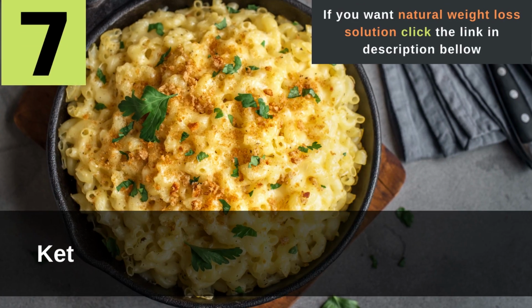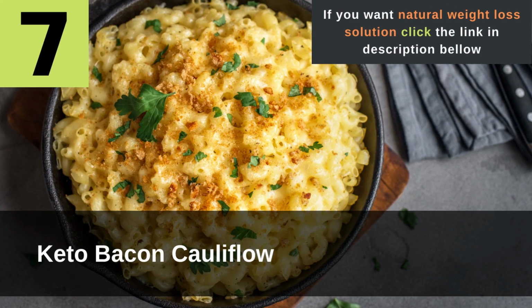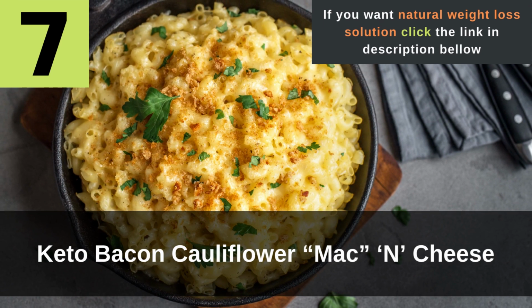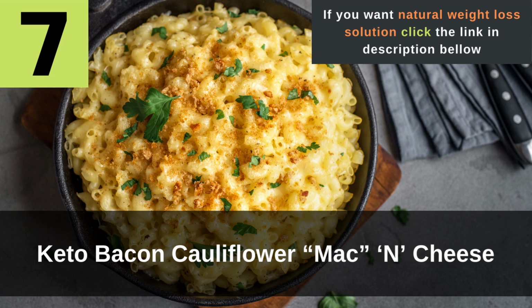Number 7. Keto bacon cauliflower mac and cheese. You can make this with pre-riced cauliflower, but I personally love chopping up my own, so I can toss a few chunkier pieces into my mac and cheese. Warning, you can easily eat a whole head of cauliflower with this recipe.